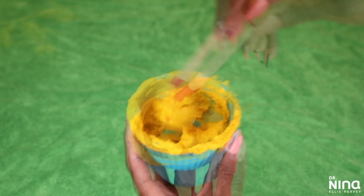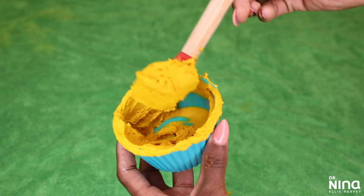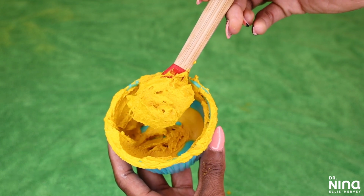Another thing is it makes you sensitive to the sun, so I try to make sure I wear sunscreen or stay out of the sun when I'm using it. I usually house this one in the refrigerator for only 3 to 4 days.